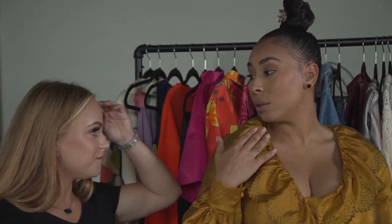And I actually never do a lip this light because I never feel like I can pull it off, but Natalya has been killing the makeup. I love it. So I love this lip.